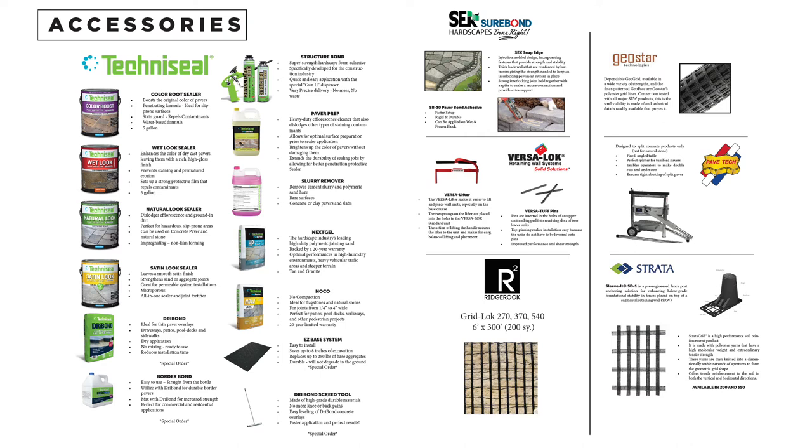So this is great for a pool deck or something where you don't want to change the appearance, but you do want the protection of a sealer. The Satin Look sealer leaves a smooth satin finish, and it strengthens sand or aggregate joints. It's also great for permeable system installations. It's an all-in-one sealer and joint fortifier. All of these sealers have a joint stabilizing agent to them, so they can be used in that.